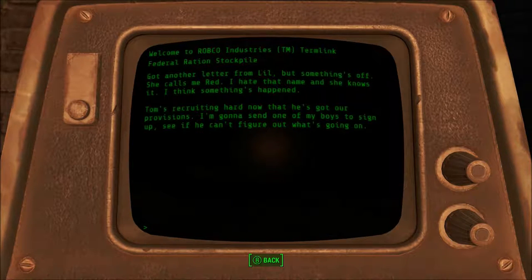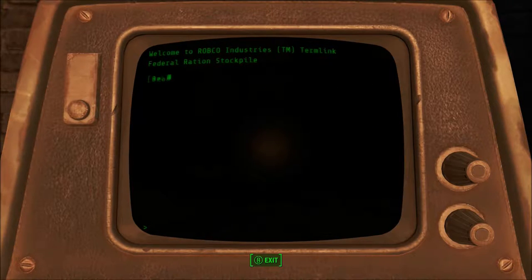Something's not right. Got another letter from Lil, but something's off. She calls me Red. I hate that name, and she knows it. I think something's happened. Tom's recruiting hard now that he's got our provisions. I'm gonna send one of my boys to sign up, see if he can't figure out what's going on.